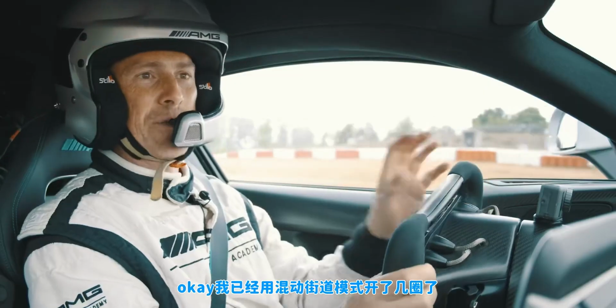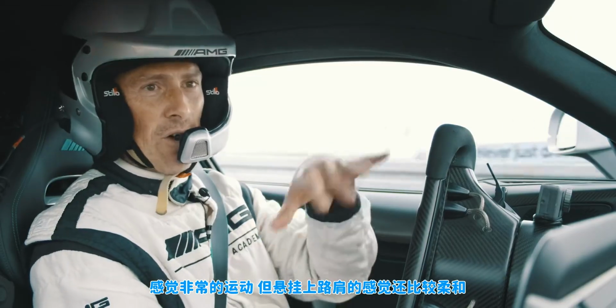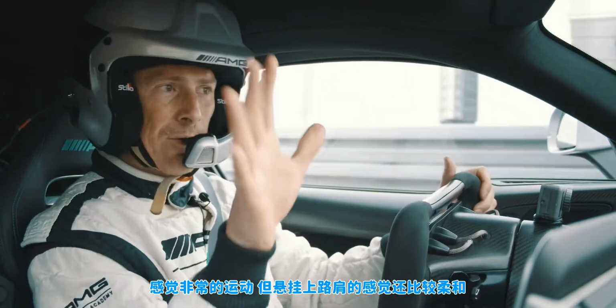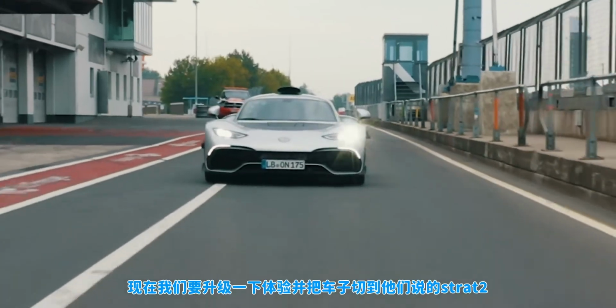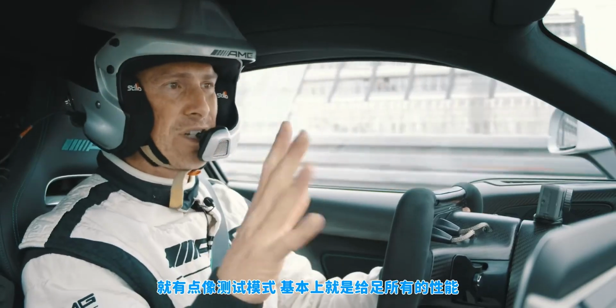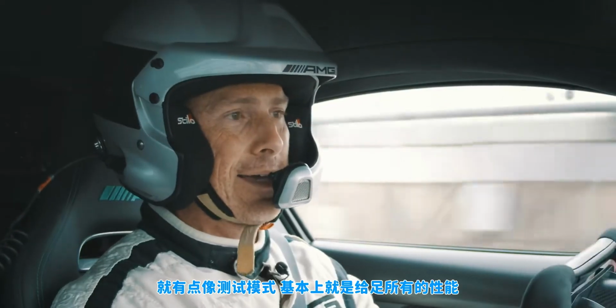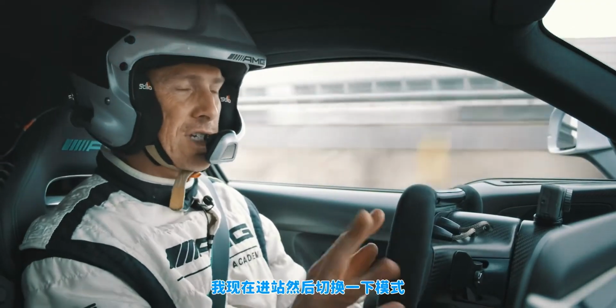Okay, so I've done a couple of laps in hybrid street mode and it felt pretty sporty and quite soft, like the suspension seems supple when you're riding over the curbs. Now though, we're going to turn it up a notch and go into what they call Strat 2, which is like qualifying mode, so it's just all out basically. So I'm going to the pits, we're going to change the settings.